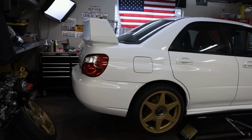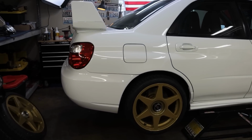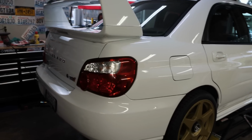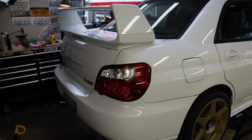Now, I'm not going to sit here and tell you this car looks absolutely perfect, but I will tell you it looks way better than it did before. I still got to ceramic coat it. All I've done so far is cut and polish it. I just did a stage 1 cut on it, and the paint does look honestly fathoms better.